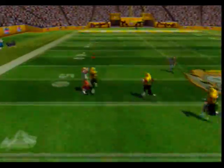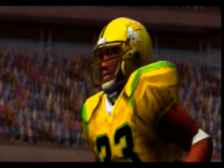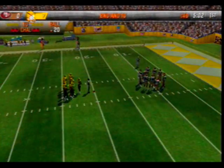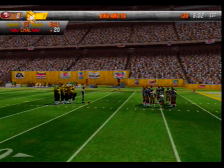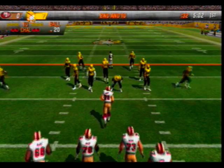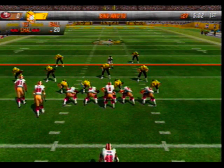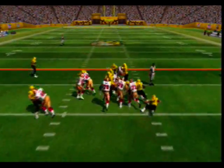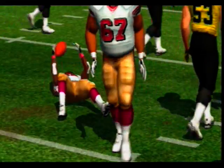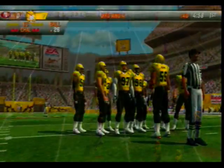Looking for the long completion. This one falls incomplete. Not one of his better throws, missing long. The 49ers line up in trips bunch. Hand it off to the back. May comes up to make the play at the 26. This team's always trying to get a good mix of run and pass plays.